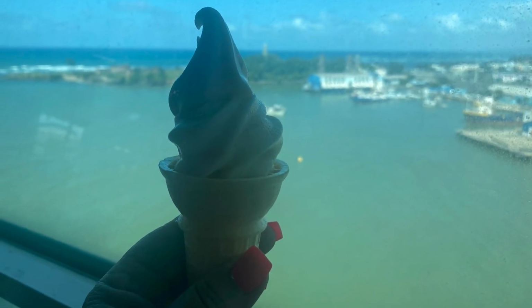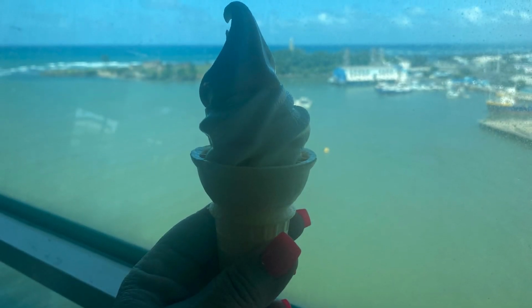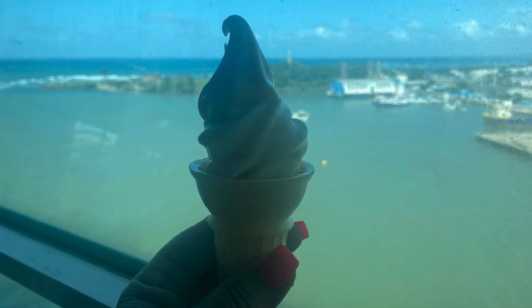Dessert was a little soft serve ice cream by the pool. However, it was a little icy, but still tasty.